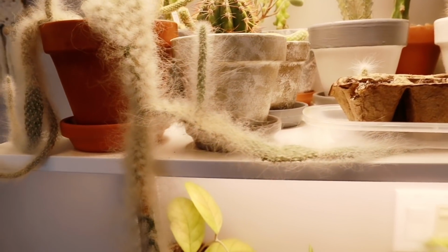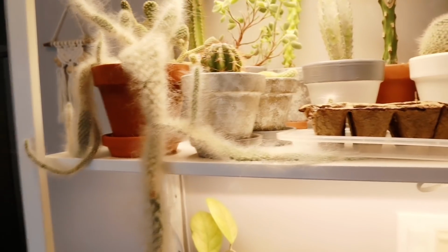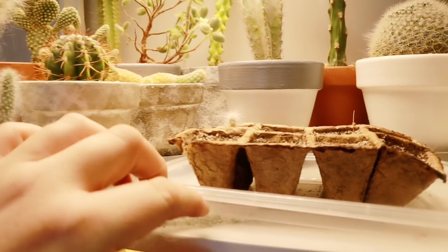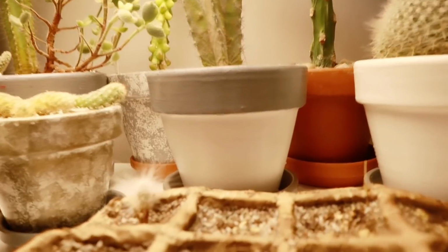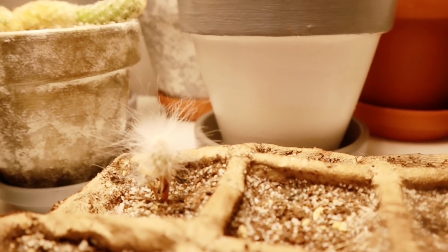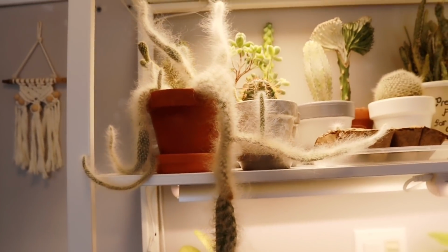What I'd like to do actually is probably get this into a hanging basket, and it can just hang out, because it's, okay, I'll stop. Oh, look at, you're growing right underneath there. Where are you going? There we go. Look at this super cute, teeny tiny little cacti. Isn't it adorable? I grew that all by myself from a seed. They probably need to be watered. Anyway, that is my last cool plant.